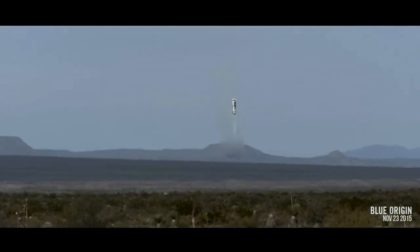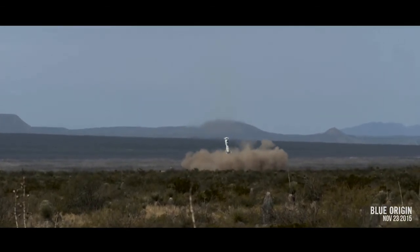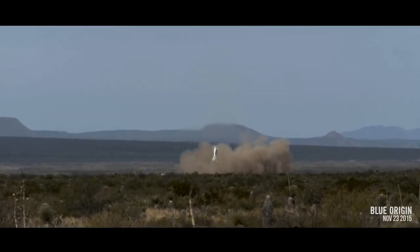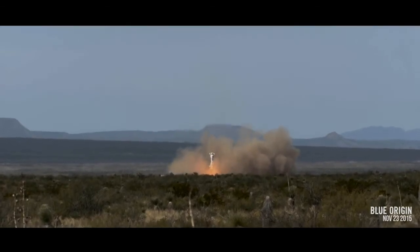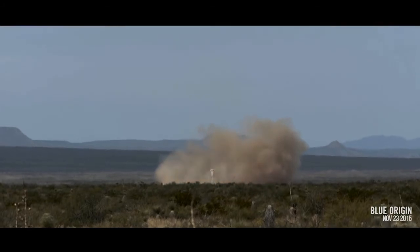PM's at 20,000 feet. Drag brake deploy. Estimate 10 seconds until engine restart. 12,000 feet. 5,000 feet. Engine starting. We have thrust. 1,000 feet. LGS deploy. 50 feet, 7 feet per second. Touchdown, engine stop.